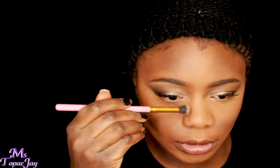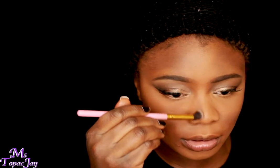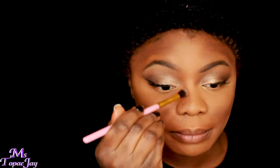I'm gonna use a small brush. This is one of my eBay brush sets, and I'm gonna just contour my nose. And I'm still using the dark cocoa Bad Man powder to do this as well. Anyway, to blend it all together, I'm gonna go back in with the Black Opal powder and just use it to marry everything together.